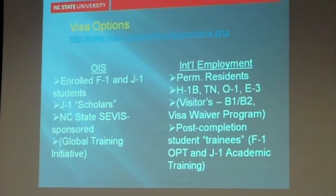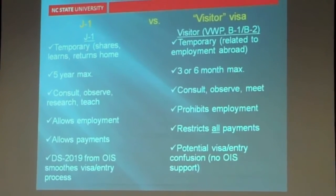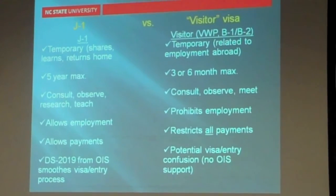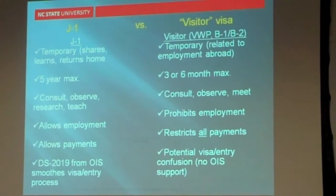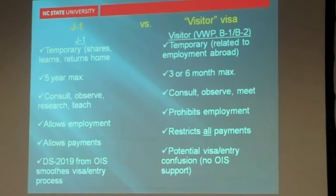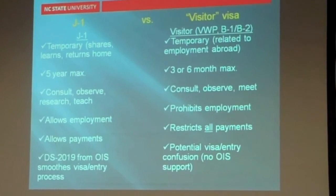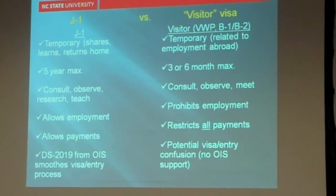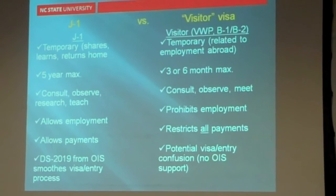Okay, so just a quick overview. If we're talking about the J-1 option here, really that's the purpose. And we do have trainings for the other visa types, and you're encouraged to attend those as you see them come up. But a quick overview of the difference between the J-1 and a visitor visa, because all of you will get questions of saying, do I need a J-1? Well, sometimes you do, sometimes you don't.